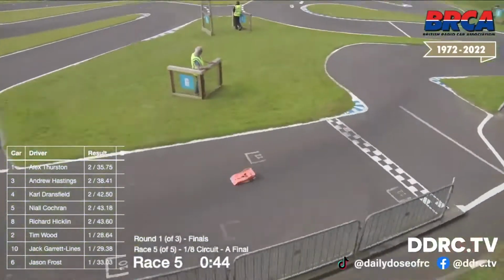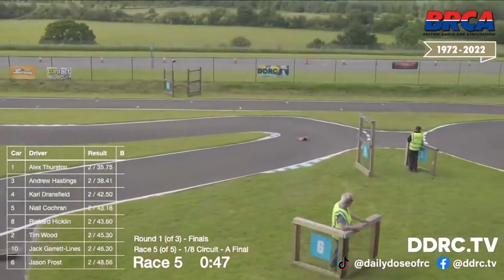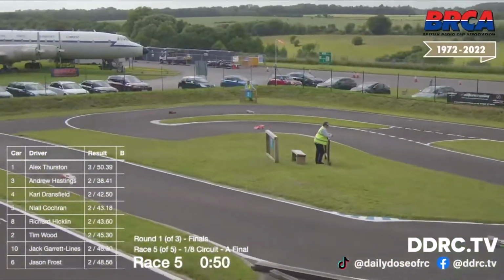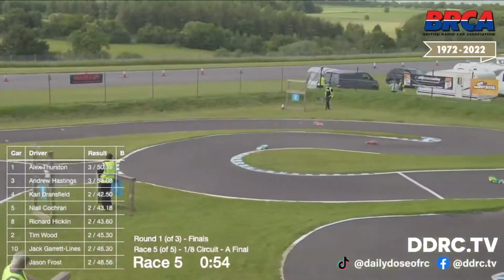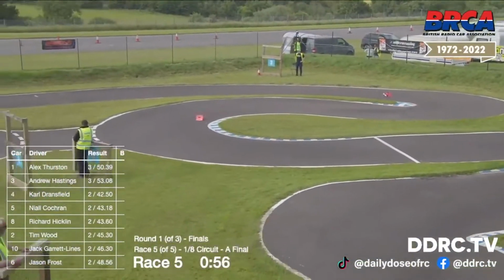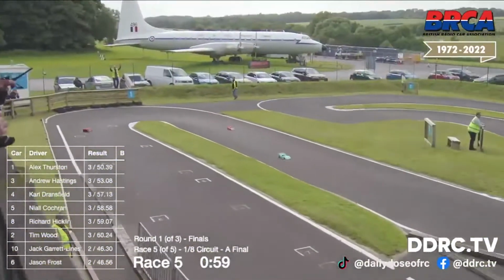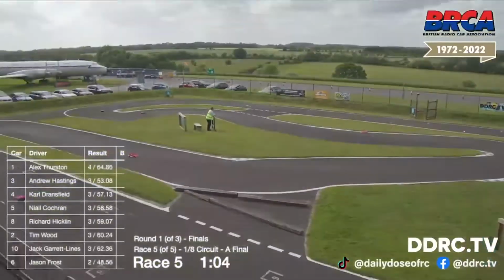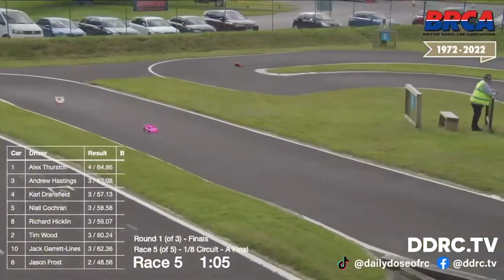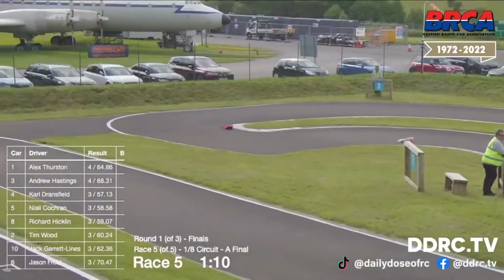I've lost sight of Alex in the pink car. Don't know where he is. There he is. Corner top straight, clear. So Stu, drop back to Alex in the pink car if you can. We're just going to try and work it. We assume he's well in the lead. He's got a 3-second lead according to the timing.